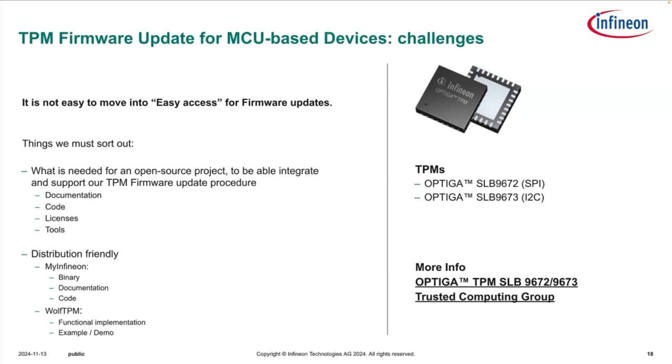Then we have to clarify what we have to sort out internally for all these things. The second point is how we can make it distribution friendly, and what we will provide from Infineon's side. Explicitly, we can say the binary files, of course, which you need, the documentation on how it works, and a little bit of source code as an example. What wolfTPM provided this year was a functional implementation and also an example, a demo, so that you can see live how this works in a real-life environment, currently with our SLB9670. We will see this in several minutes.